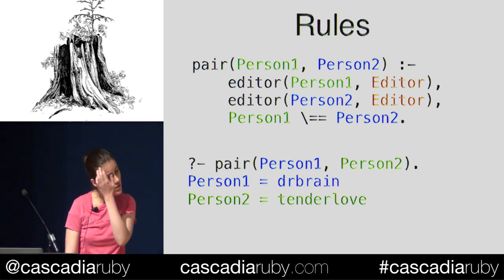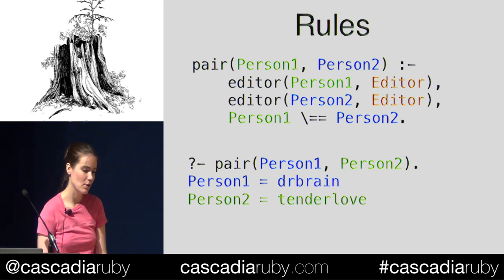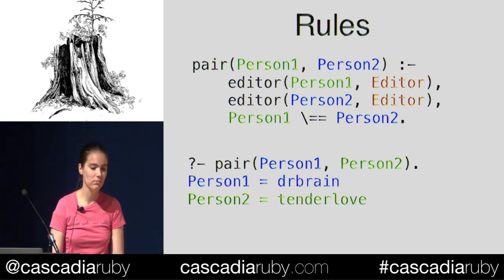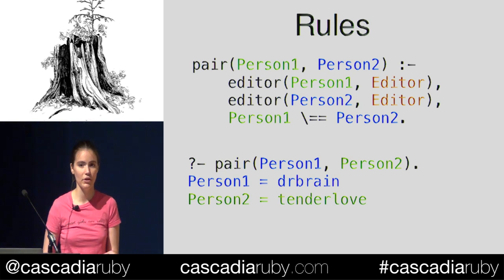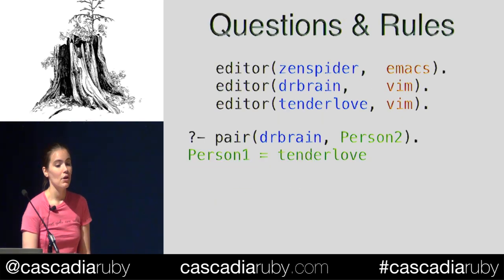You'll also notice that editor isn't in my definition, because I don't actually care what editor they use as long as it's the same one. They could all be using RubyMine, it wouldn't bother me. So I go back to my interactive Prolog prompt, and I say, hey, Prolog, give me a pair with person one and person two. And just like we saw before, the first pair it comes up with is Dr. Brain and Tenderlove. So far, so good, and I don't have to keep typing all that code every time.